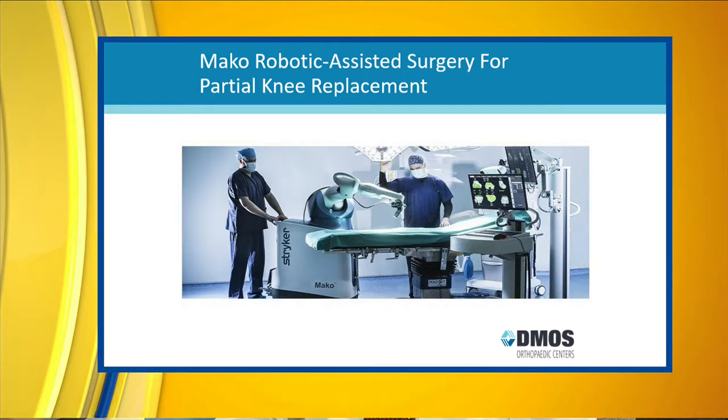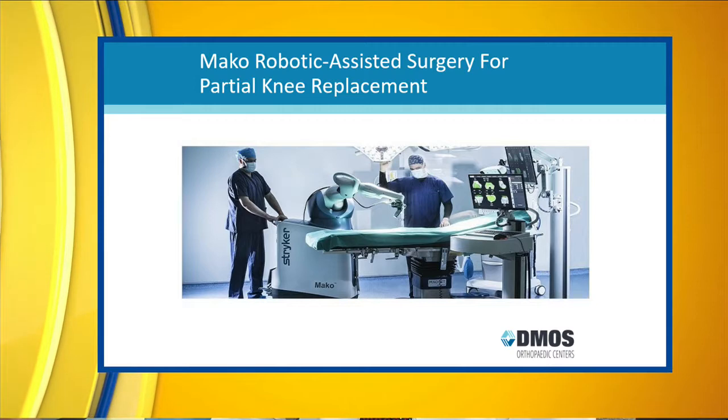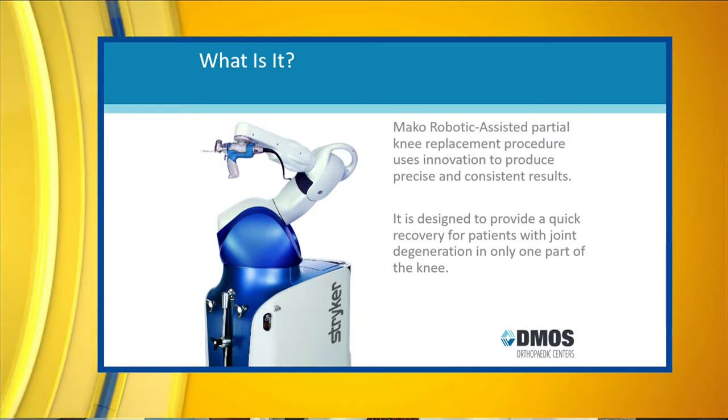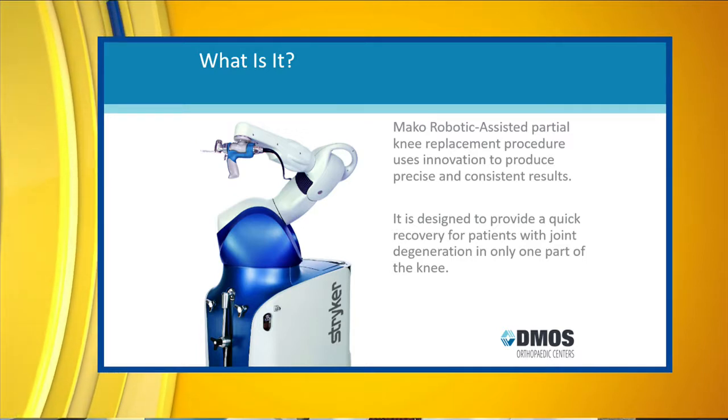Okay, so let's just clarify. This is not saying a robot's going to do your surgery. A robot is just doing the precision work that you're controlling the robot too, though, aren't you? Correct, correct. It's actually more work for us to do it with the robot than without, because there's a lot more preoperative planning with the robot than there is without it.